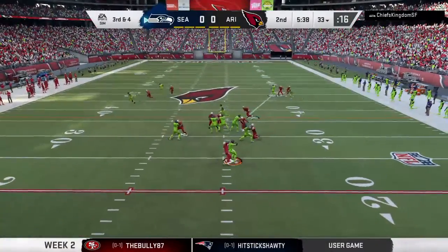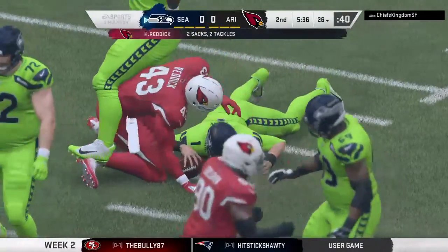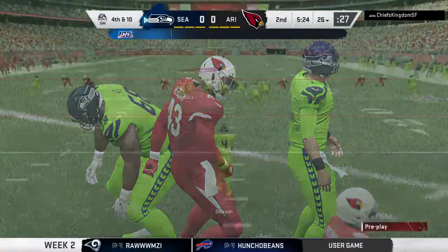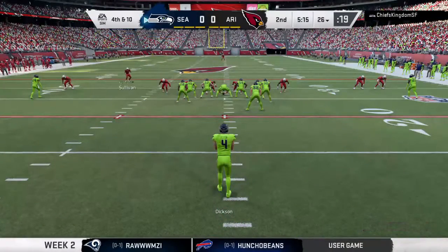From the gun on 3rd down, Wilson. Nowhere to escape, and he goes down. Hassan Reddick picks up his 2nd sack of the afternoon.